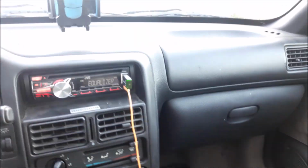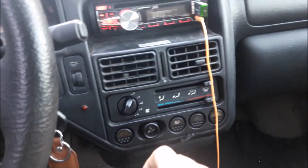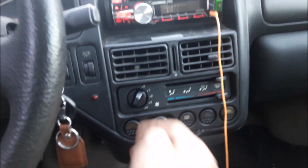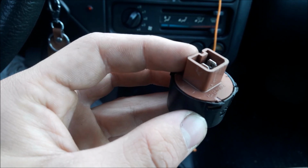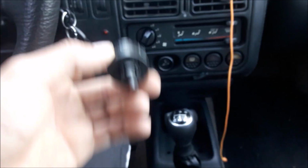The next problem that I will probably need your help with is the heater blower fan, because if I put it in contact like so, it does not work. Nothing works. I changed this button right here. That was the original one, the old one, and I put that one in, but it still did not work.